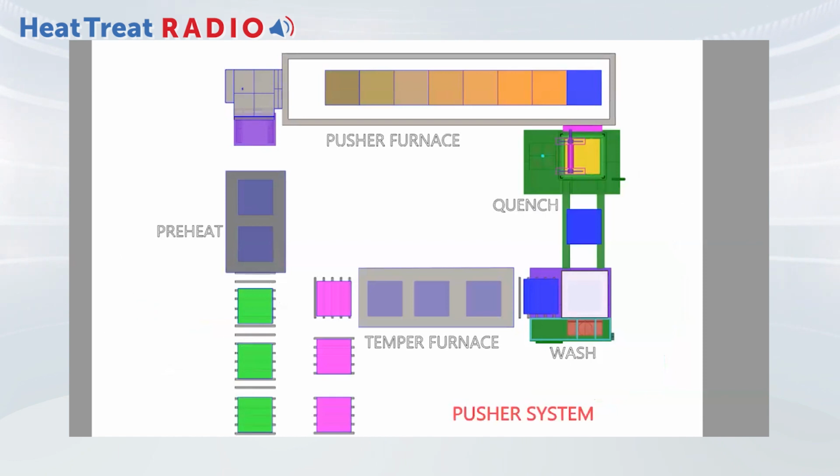So here's a pusher furnace system. And typically, not always, but typically pushers are put into a system because you have multiple operations that you have to perform. This is in a U. Okay, the loading and unloading are next to each other. This could be a linear layout.